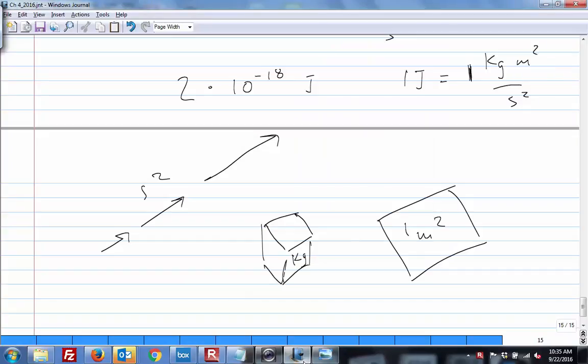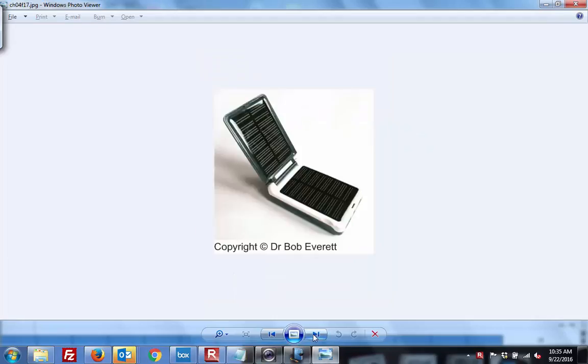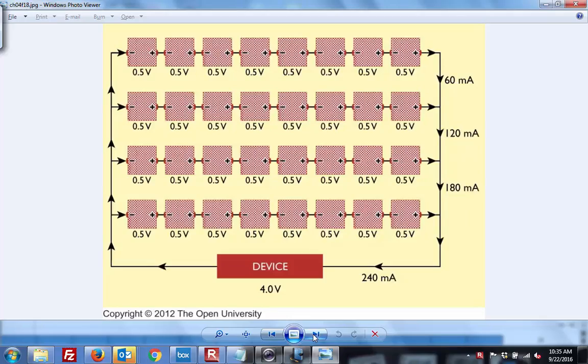So let's get on with the rest of the next two. So here's, actually, where's this? This is just showing a rechargeable battery station. So taking the electromagnetic energy that we just talked about and turning it essentially into chemical energy inside a battery. Okay, so next.